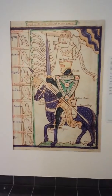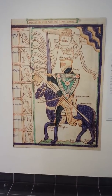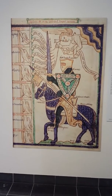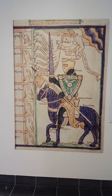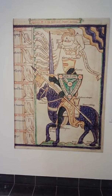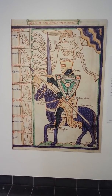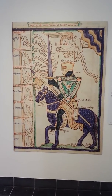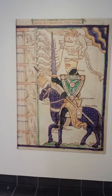So this part that we're at is about the knight and the knightly sword. We had this beautiful image from a 13th century English theological manuscript. It's depicting the knight, or the good Christian, as a knight, and he uses his faith as his armor. And the sword, this is interesting, the sword is the word of God, the verbum Dei.